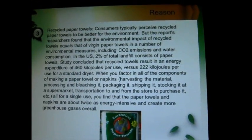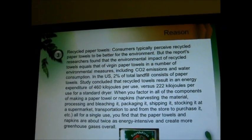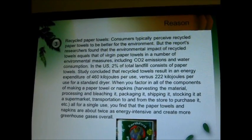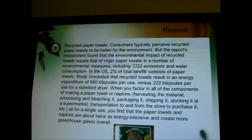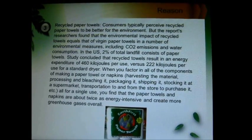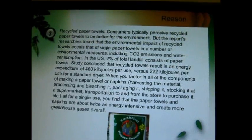Recycled paper towel. Consumers typically perceive recycled paper towel to be better for the environment, but the report's researchers found that the environmental impact of recycled towel equals that of virgin paper towel in a number of environmental measures, including CO2 emissions and water consumption. In the US, 2% of total landfill consists of paper towels.